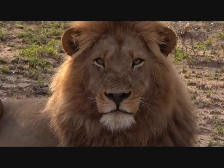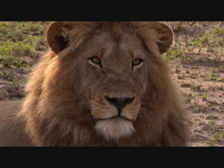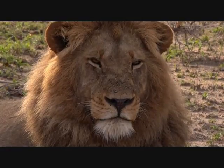He's got a few scars on him. They're there. They're definitely there. But not as many as the rest. But he's just a better looking lion anyway.